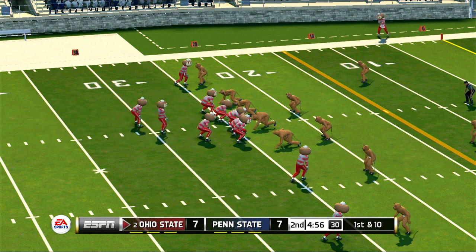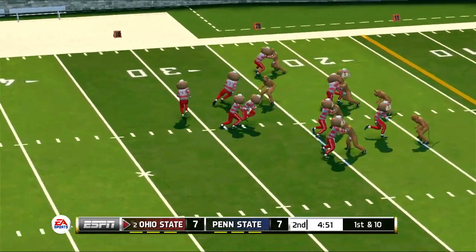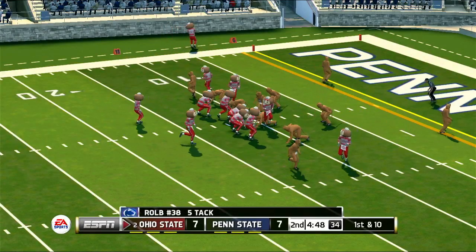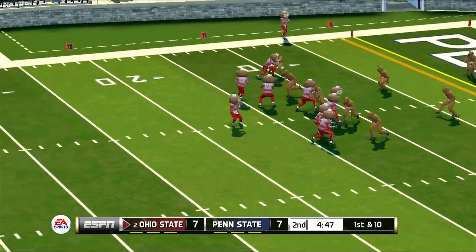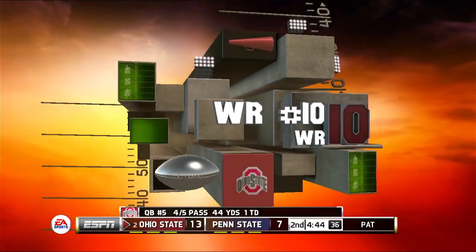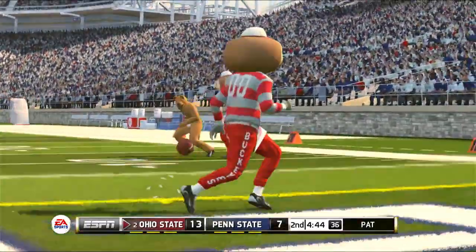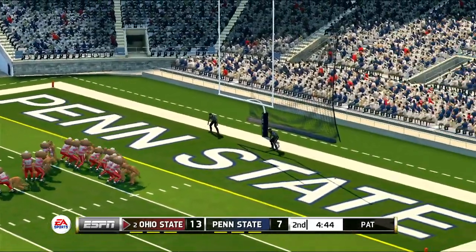Set up. Yellow 87. Gets out to about the 11-yard line. Got a man open, touchdown. Give each of these guys credit for getting in sync, really fighting to create that touchdown. And he tacks on the extra point.